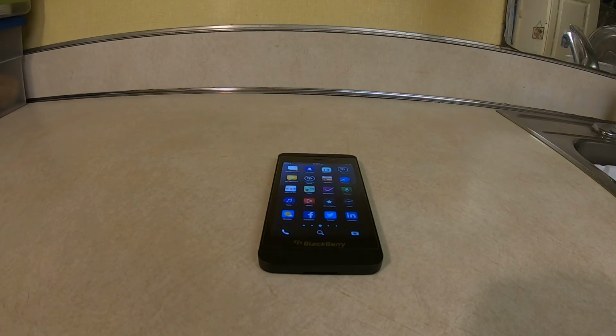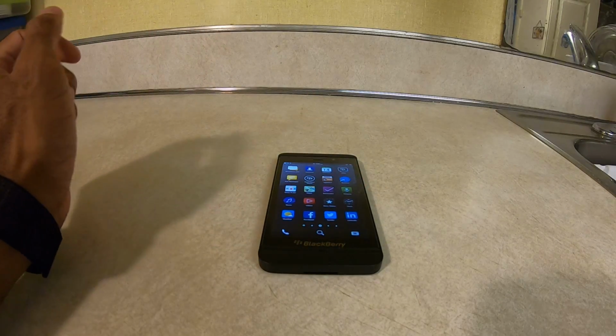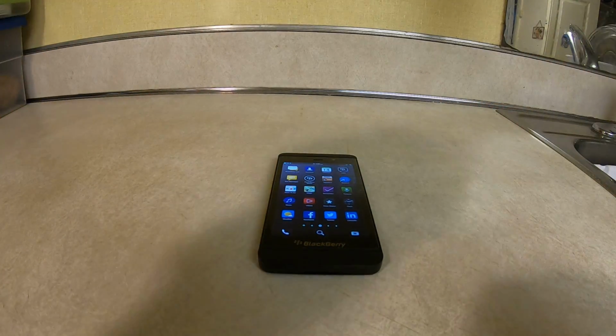This time we're going to be taking a look at the BlackBerry Z10. Now, looking back on this device, it was a pretty good device, pretty fast and fluid. We're going to get to that in a second. I'm going to show you how the operating system looked and everything.